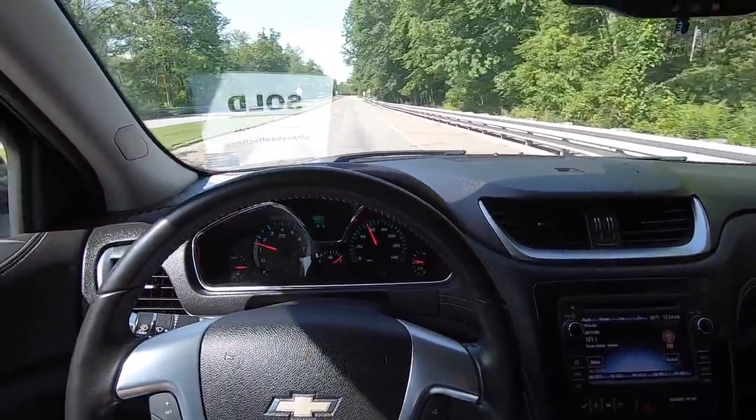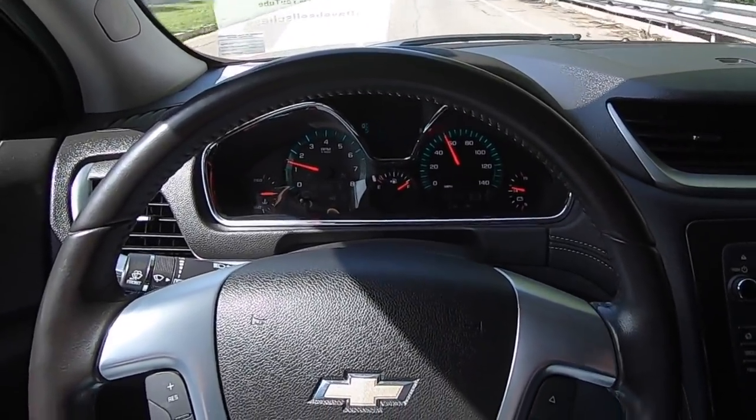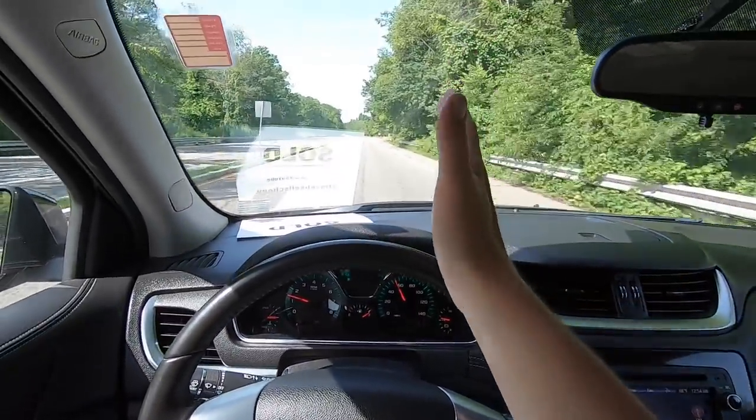Oh yeah, you can see the wheel for sure. We're doing 55 and you can see it's got a little shimmy in the wheel. It tracks perfectly straight. Definitely something we'll have him take a look at.